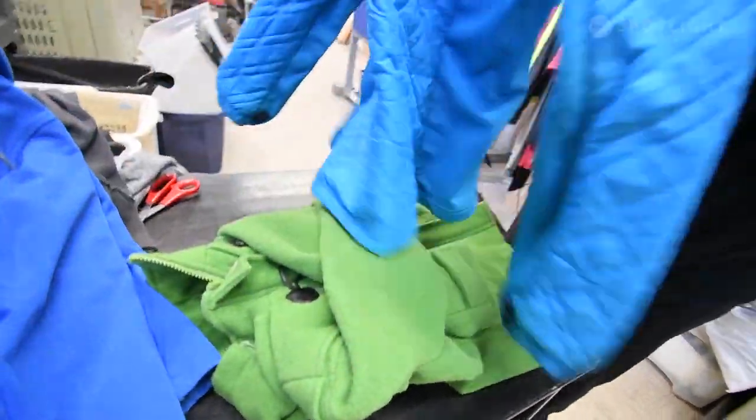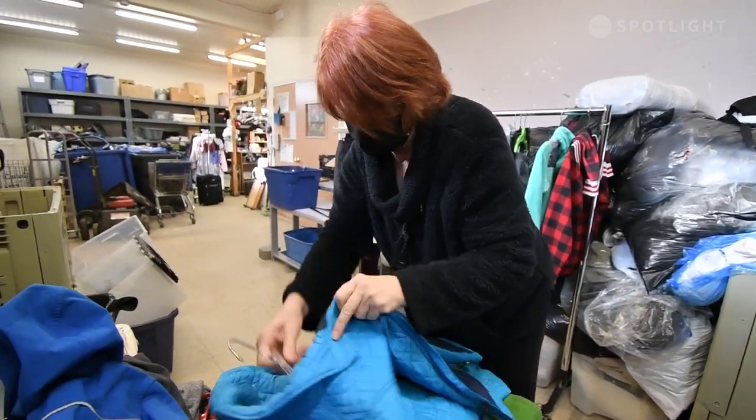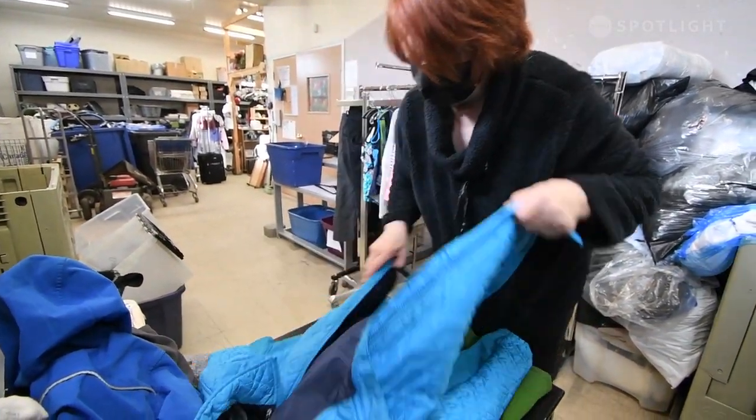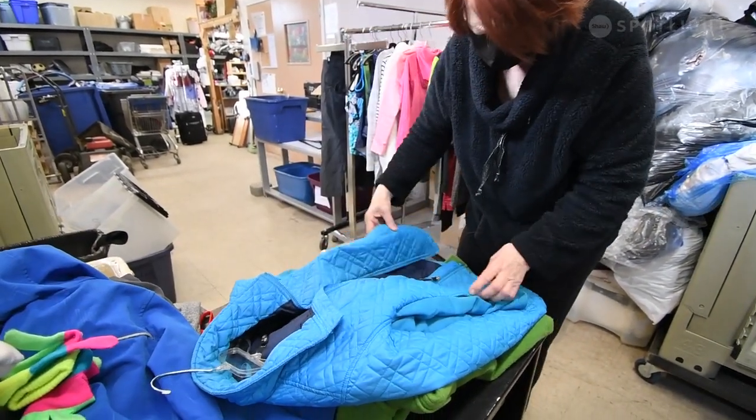A lot of beautiful clothing comes in, lots of name brand clothing for all age groups, for seniors, children, ladies, young youth. It's amazing to see how many clothes you could buy without having to go to a regular store, and the prices are fabulous. Little jackets like this are great at this time, of course, spring. And this is a lovely North Face, and somebody's left gloves in the pocket.